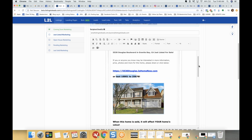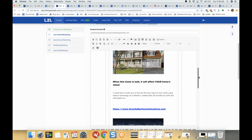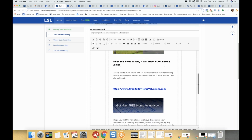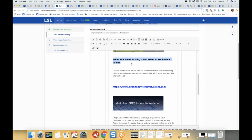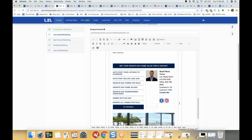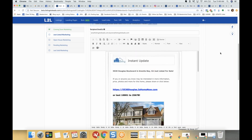It's got the text in there automatically. I've done nothing to this. This is just all automated from the system. And notice it says, when this home is sold, it will affect your home's value. So people, I'm telling you, people click on these things. They click on the links at the bottom. They just reply back to you.